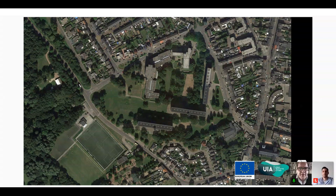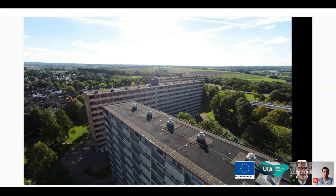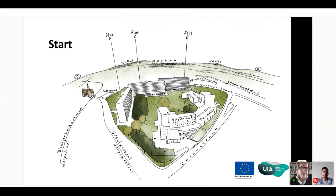We competed against 3 offices, and we won it with a concept for the reuse of one of the 3 large flats which were still existing on the site. But also we won it because we had a very elaborate but very strong analysis of the urban site.